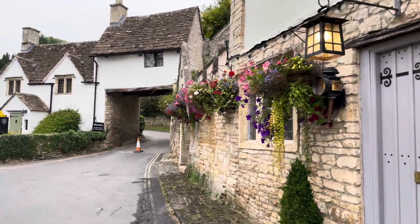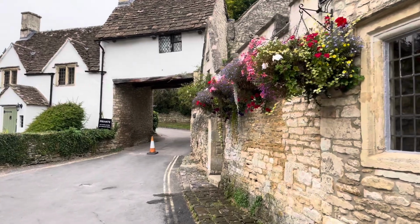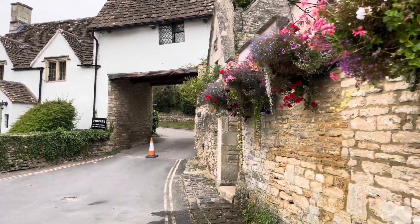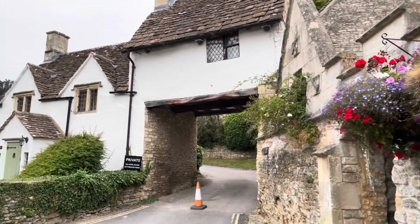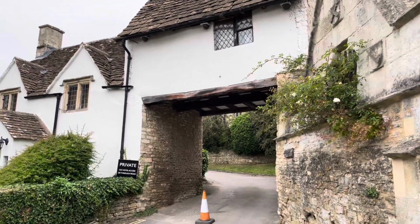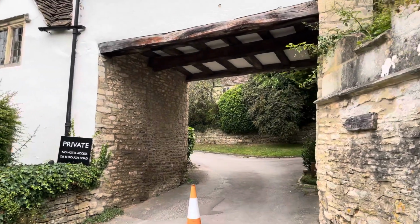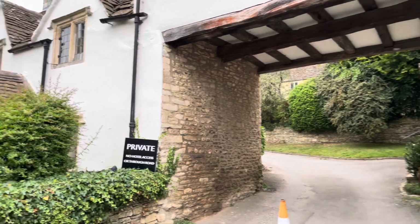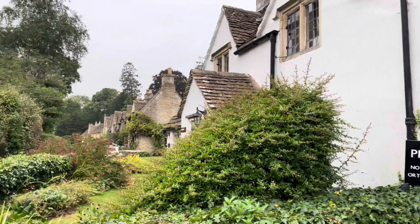It will come as no surprise that this village will have been used as a filming location many times over the years. The film Stardust and Steven Spielberg's production of War Horse used Castle Combe as a location, as did episodes of Agatha Christie's Poirot and Downton Abbey.